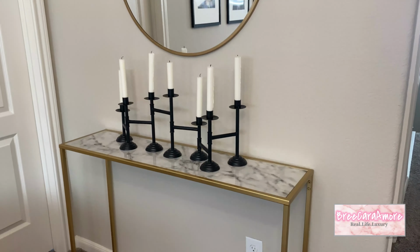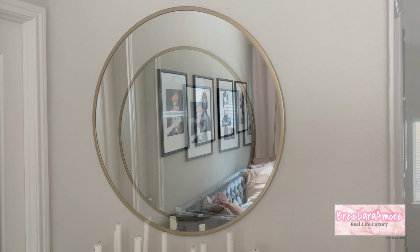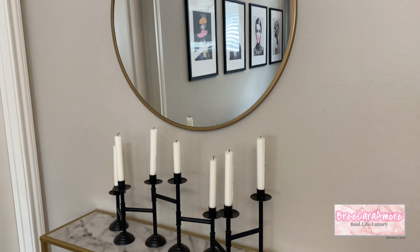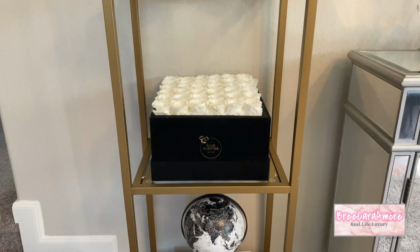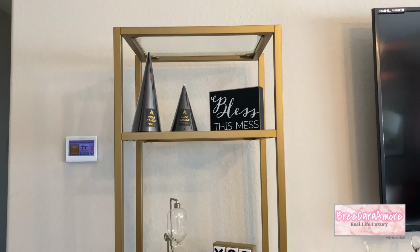And then if we move over here, we've got the console table, which has got the matching little side table. Those are both from Target. And the mirrors from Target as well. And probably my favorite thing over there is that matte black candelabra. I actually found that at Home Goods. It was super amazing. And then another really, really special part of this room is the etagere. So the etagere, I believe I actually got this from Walmart, and all the decorations are a mix of Target and Walmart, and I absolutely love them.